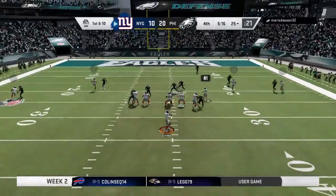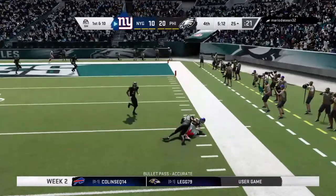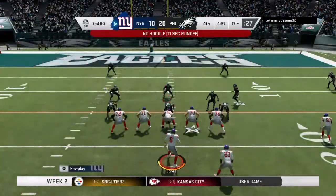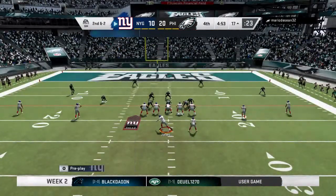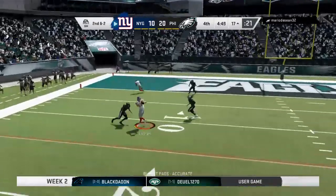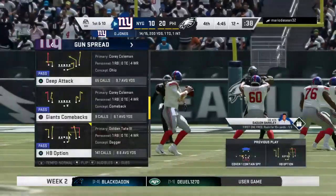On 1st and 10, Jones. He'll find his running back here, Richard. And the result here, a pickup of 8. Leaves him with 2 to go on 2nd down. Looking to throw again on 2nd down. Jones, throw left side, complete to Ingram.